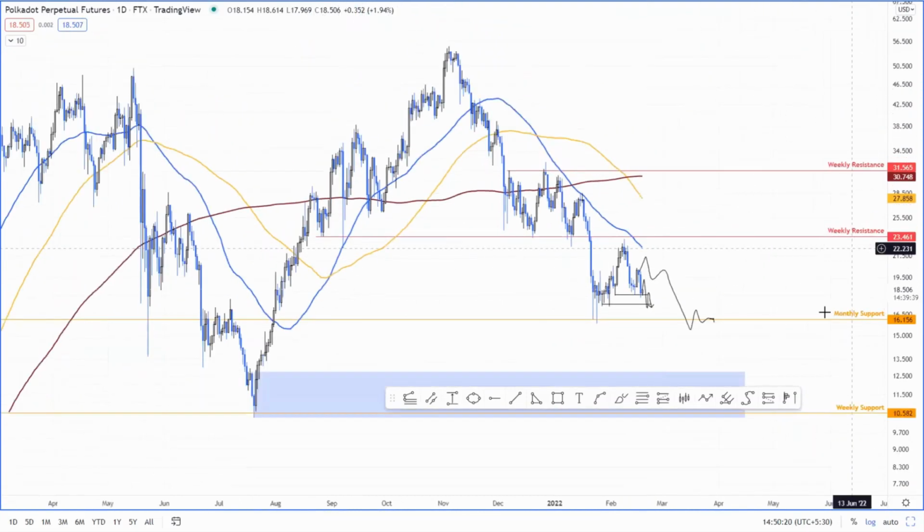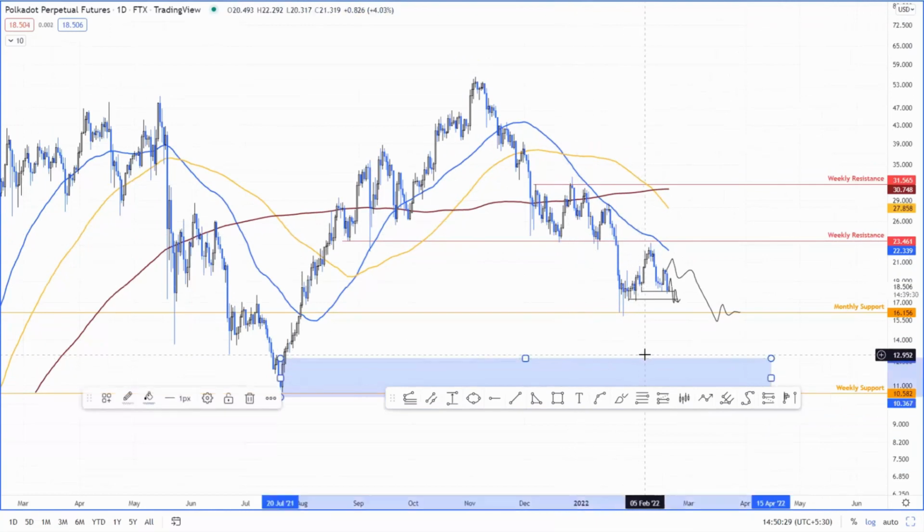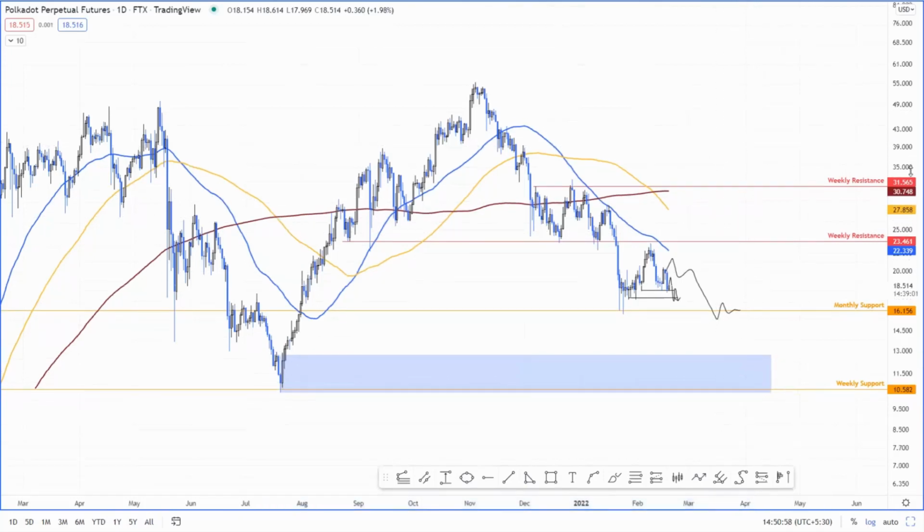I don't see it crossing either of these levels anytime soon, at least not until Bitcoin resolves the consolidation that's been happening. In an extremely bearish case scenario where I'm expecting Bitcoin to head to 30K or lower and Ethereum to head down to 1.7K, in that particular case alone, I'm expecting DOT to retest this demand zone here, which ranges from $10 to $12. Let me repeat that again. This is an extremely bearish case scenario, and I'm expecting DOT to retest this level if and only if Bitcoin heads down to 30K or lower. So that sums up my analysis for DOT.